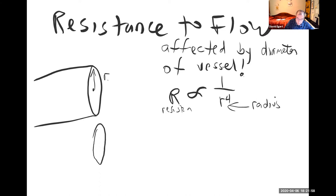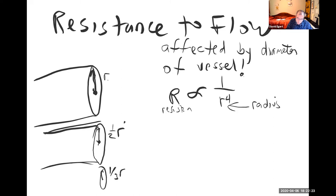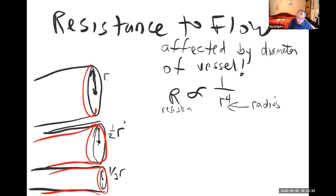I'm going to have a vessel that is one half R. That's about right. So this is R, this is one half R, and this one here will be even one third R. So I have three vessels. Each one is smaller than the previous one.